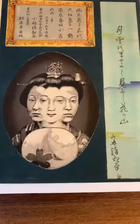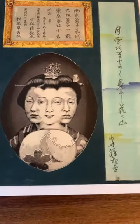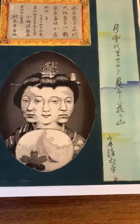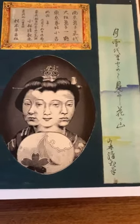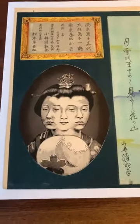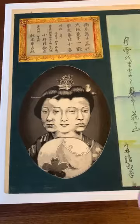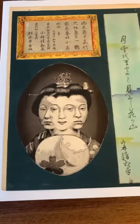Kayo from Kyoto. Let me see what else. What do my notes say? Hitotsuri from Osaka, and Kokichi from Tokyo. So these are the geisha. They're from these capital cities, and they also relate to a literary theme.